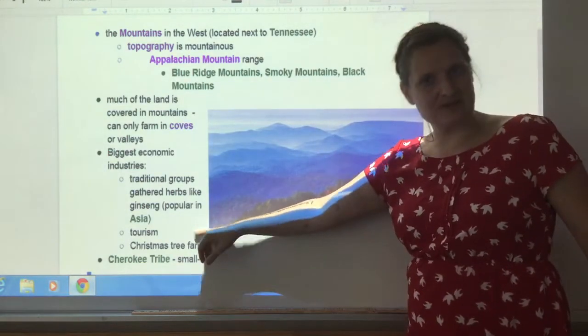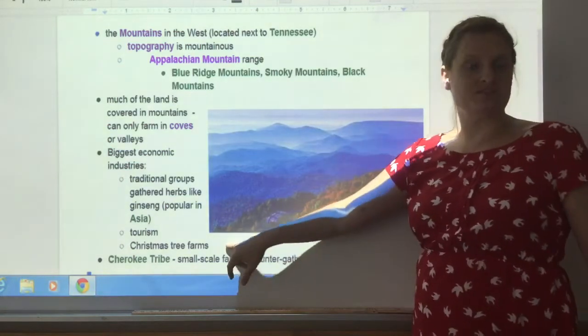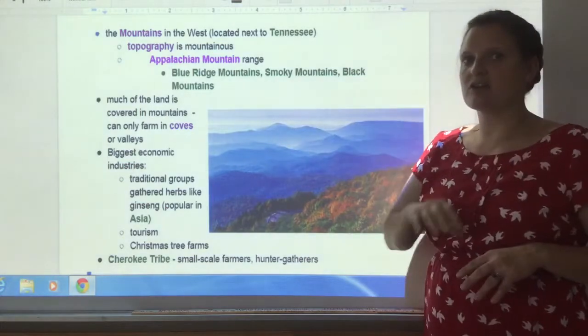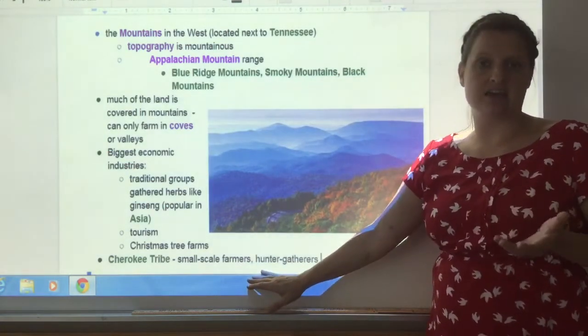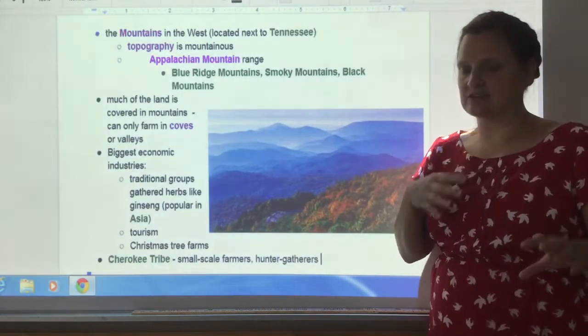Tourism is huge because people come along the Blue Ridge Parkway to see the beautiful mountains. And Christmas tree farms. A lot of times we send our Christmas trees all over the country. Traditionally, one of the biggest tribes that we'll study is the Cherokee, famously from the Trail of Tears.